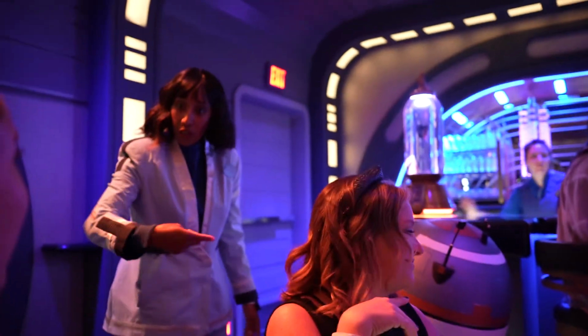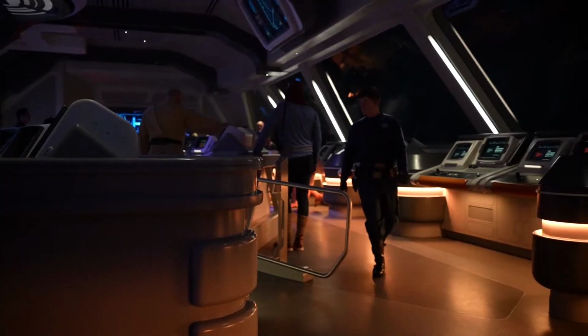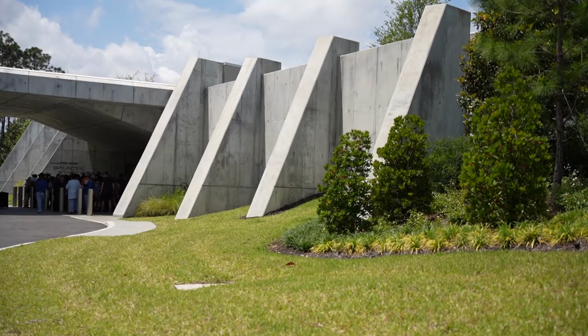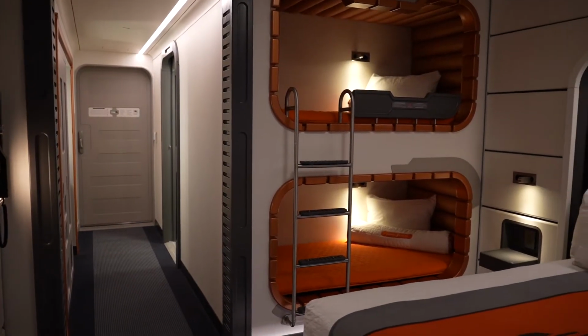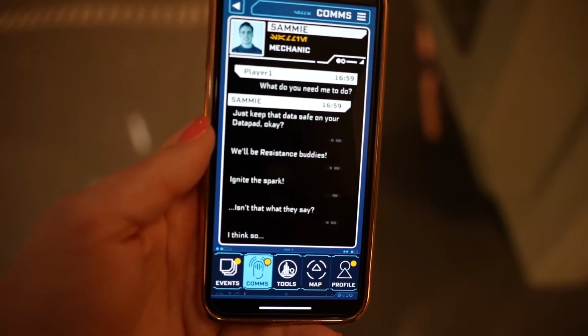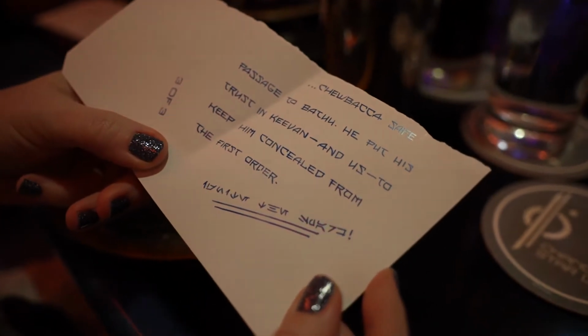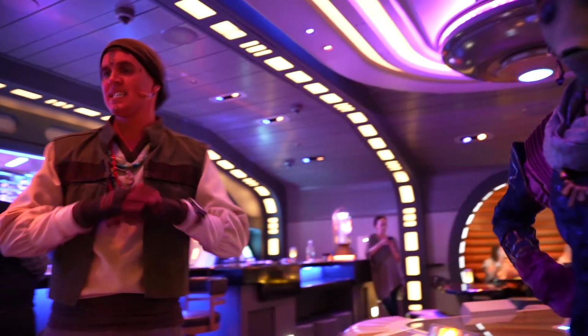The level of character interaction, the attention to detail, and the quality of the shows and activities are truly special and will have you wanting to come back and experience it all over again. If I had to explain everything Starcruiser is, I would say that it's part hotel, part cruise, part theme park vacation, part video game, part escape room, part dinner theater, and part character meet. Although that last term seems inadequate in light of how much time you spend with these characters.